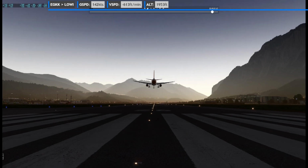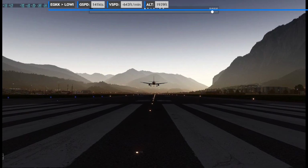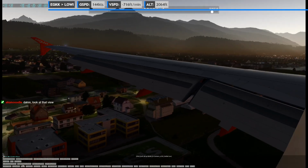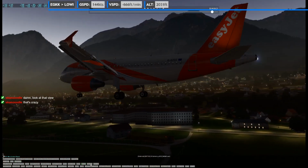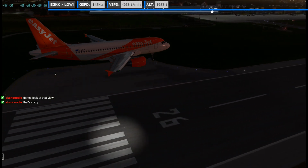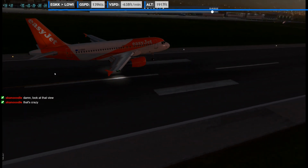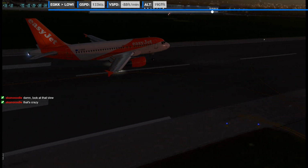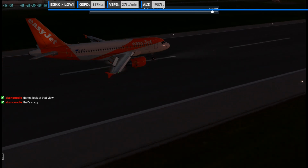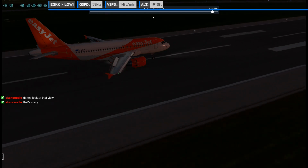What a view. Yeah, we should have been down before, but I floated there. Had I not flared that as much, that wouldn't have been as bad. We'd have been in the touchdown zone and we'd have held that on the centre line. Just too much of the flare. But that's okay.